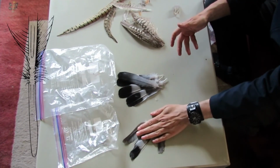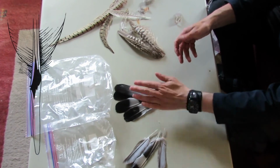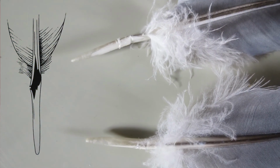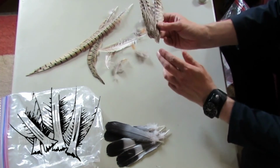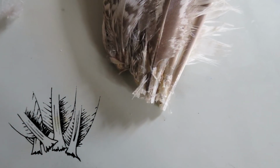We've got natural causes, bird of prey with the bent or damaged quill, and the mammal, in this case a fox, with the quills that have been completely bitten through.